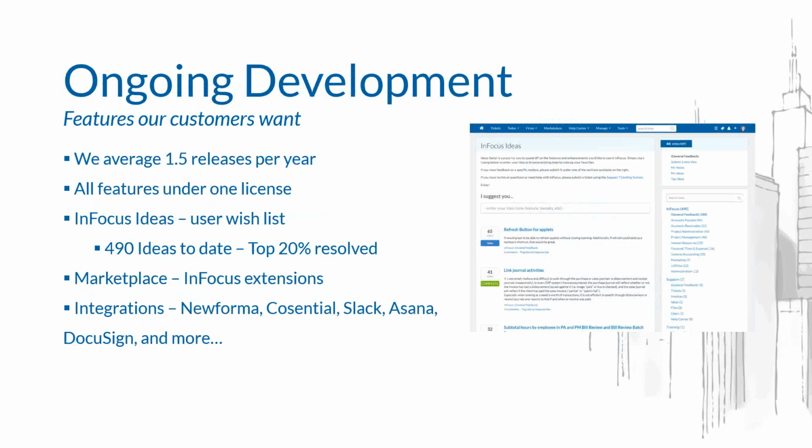So the next screen here is ongoing development. We are very active in the development of the software, and we're very active in our user community to find out what our users want. We average 1.5 major releases per year, and everything that we've ever developed for InFocus has been rolled out under one license, meaning we haven't created separate modules that we wanted to sell you separately. Everything that we've developed in 10 years has been offered to our existing customer base. We source all of those developments from our InFocus ideas. Under our support site, we have an area where you can log in, submit ideas that you want to see, enhancement requests, things like that in InFocus, and you can view others and vote them up to show your support.